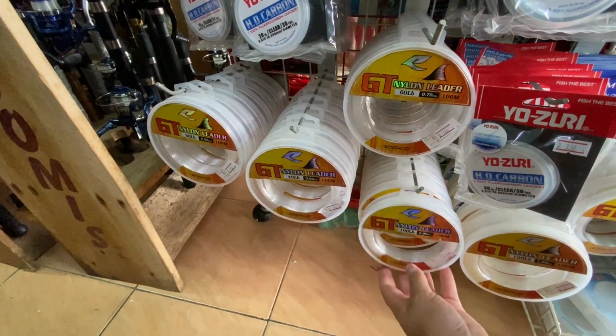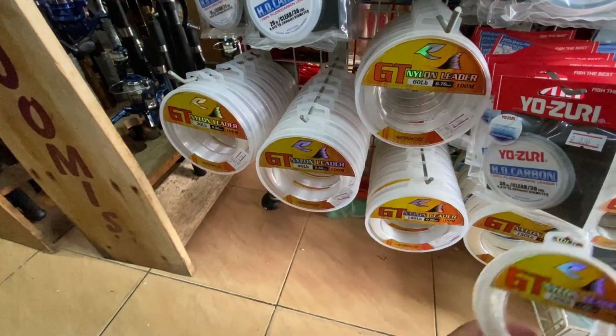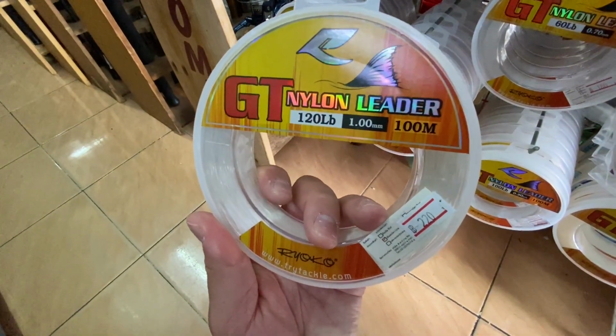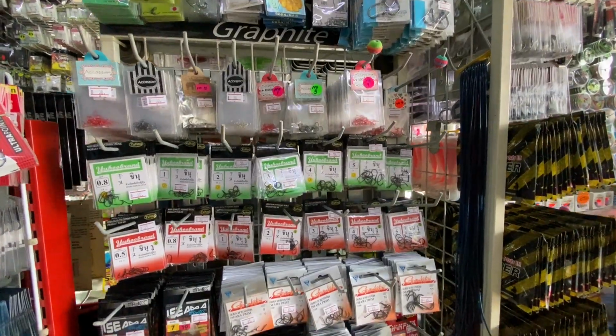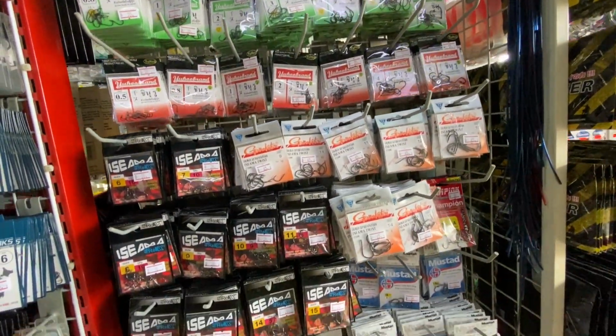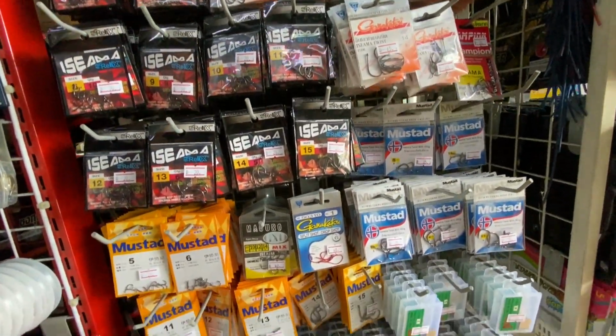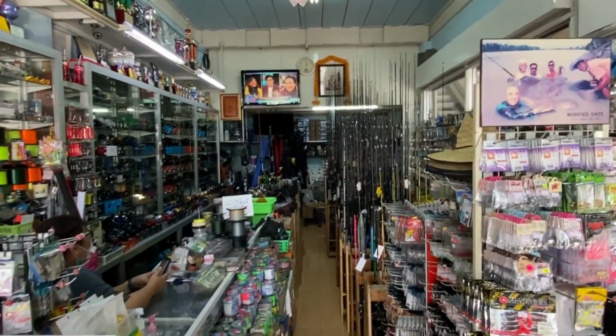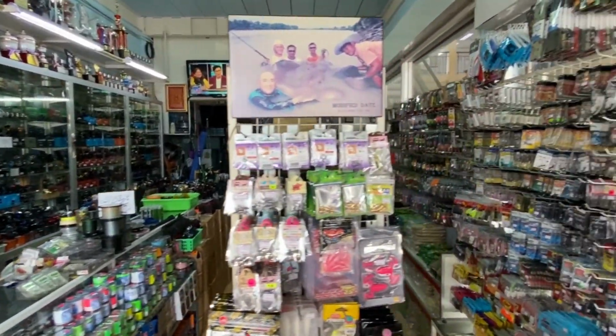You're not going to be able to get barbless hooks in Thailand. The only hooks I've ever been able to find are barbed, but you can just pinch the barbs down easy enough. This rack's got some of the smaller hooks, the other hook brands like the mustard hooks, some of the Chinese hooks. They're okay for small fish, but I wouldn't be trusting those hooks at places like Palm Tree Lagoon or Bung Sam Ran.